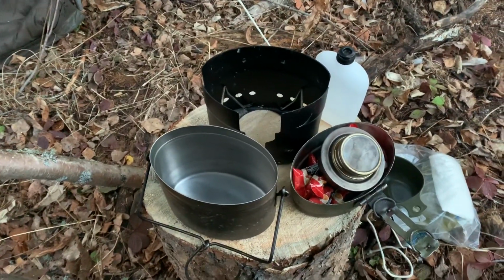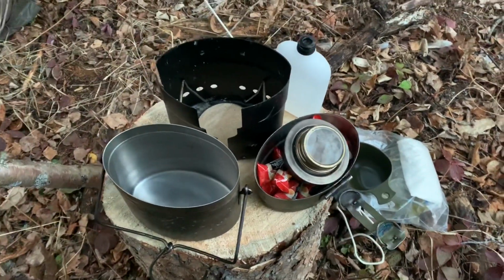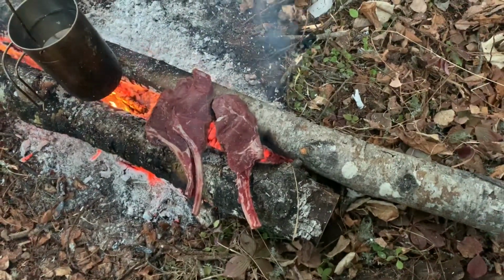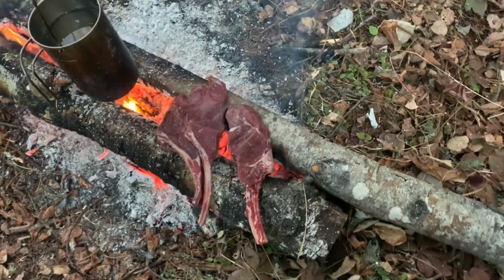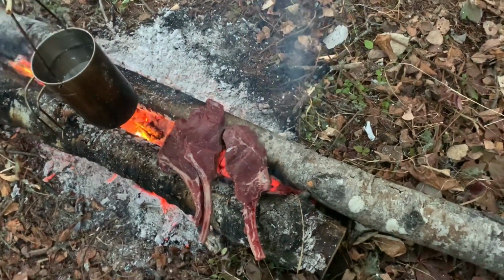Okay, I'm gonna throw together a little bit of Bannock. I'm just waiting for my hot dogs to cook on the fire. Oh, those aren't hot dogs. Those are elk tomahawk steaks. Huh. Well, looks like we're eating good tonight.